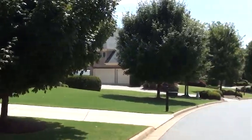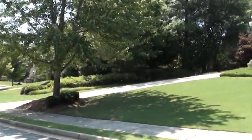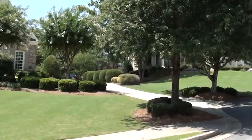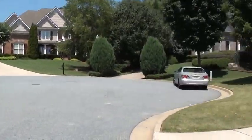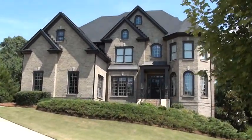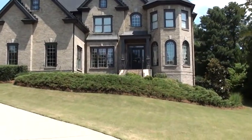I'm gonna take a shot at the street. All the homes across the street from it. The house is in the cul-de-sac. This is 9060 Brixham Court house.